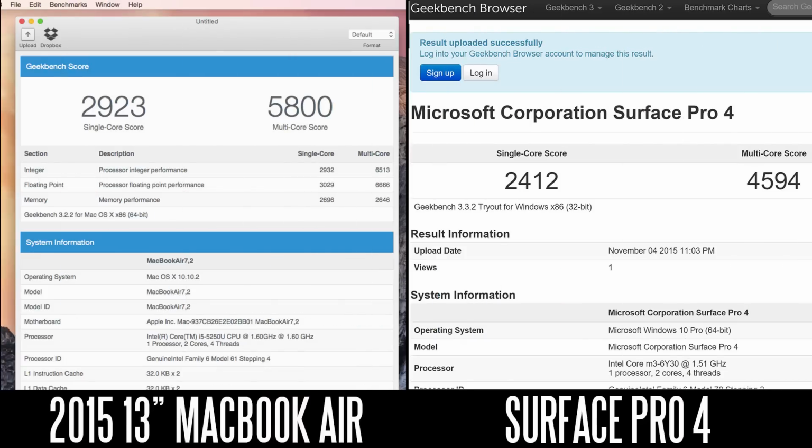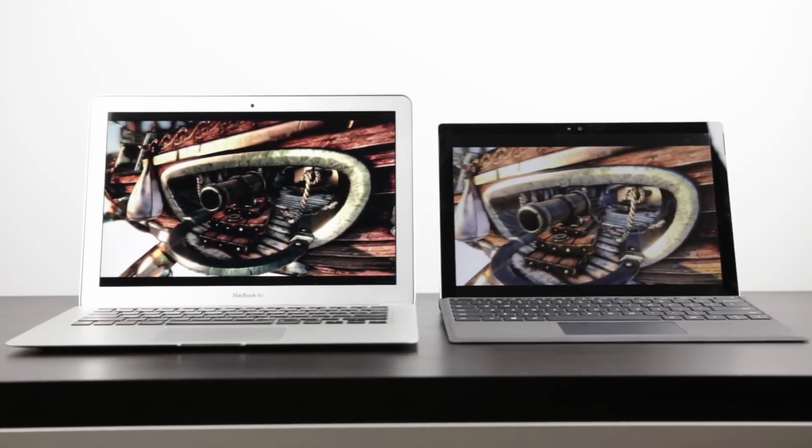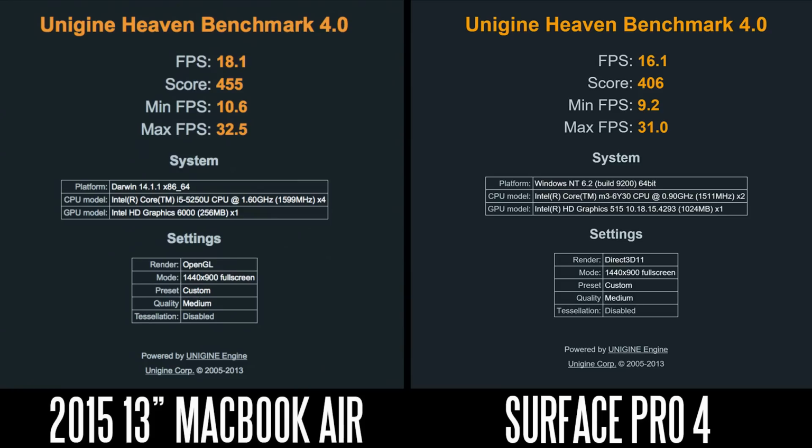Additionally, if we review the results of the Geekbench 3 benchmark, you can see in both single-core and multi-core scenarios, the MacBook Air is certainly the faster computer with that higher spec CPU. In terms of graphical performance, if we review the Heaven benchmark set to 1440 by 900 medium detail settings, we also get a higher FPS score on the Air with its integrated 6000 series graphics, which gets about 18 average frames per second, and the integrated HD 515 graphics on the Surface Pro 4 baseline configuration scored about 16.1 average frames per second.